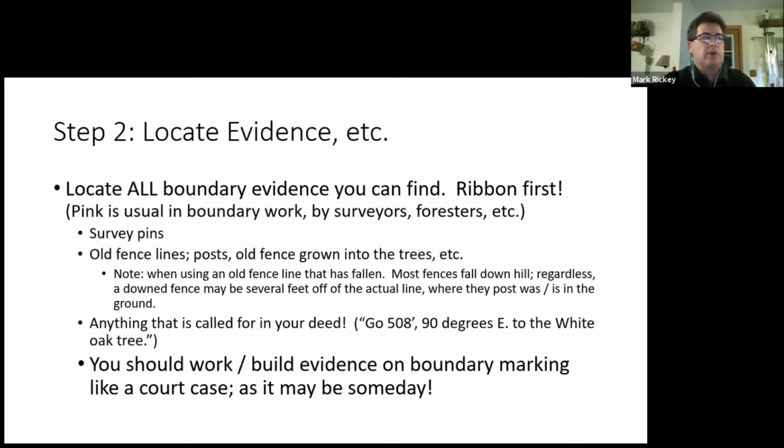So again, we started that word evidence. So the second step is locate your evidence. Most people in survey work and so forth use pink ribbon to indicate boundary line. So locate all boundary evidence that you can find. Certainly whatever is mentioned in your deed. That is critical. Ribbon things off first. Ribbon can be easily moved. Paint that comes later, not so much. So pink usually is the universal color for surveyors, so that catches our eye out in the woods as well. You're looking for the survey pins. You're looking for old fence line, posts, old fences grown into trees. The metal will be sticking out of the sides of the trees quite often.